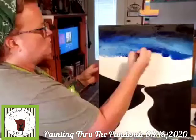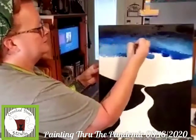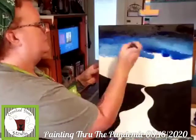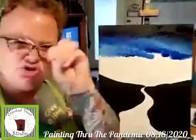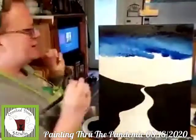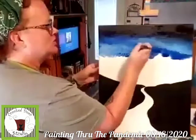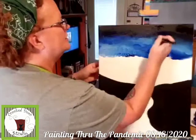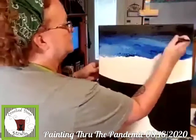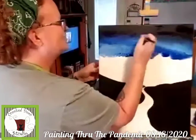Blue here. Whatever your technique is going to be, right? What if you used a paper towel and you did a little scrumble with a paper towel? You could do that. We're not tied to brushes tonight, right? Kind of digging the little scribble.